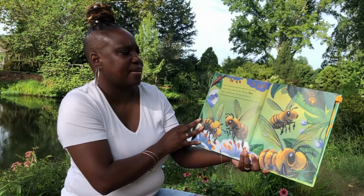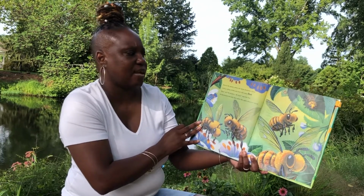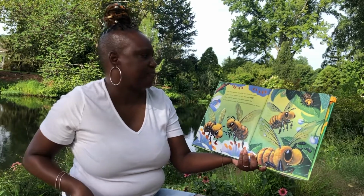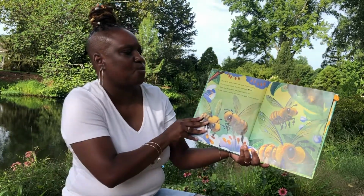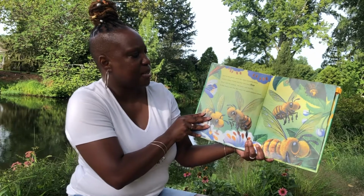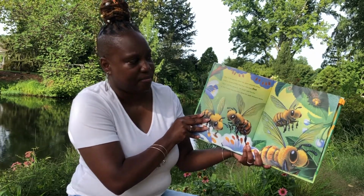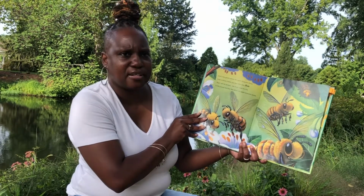Over in the garden where the apple blossoms thrive lived a colony of bees and their little bees 5. "Buzz," said the workers. "We buzz," said the 5. So they buzzed and they flew where the apple blossoms thrive. Can you guys buzz around 5 times like bees?